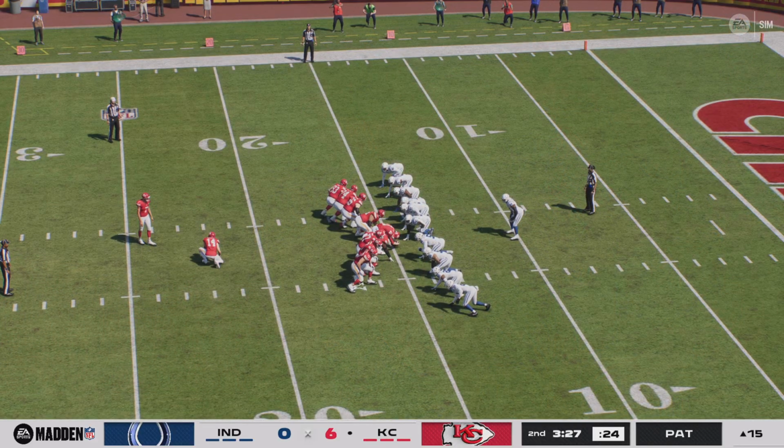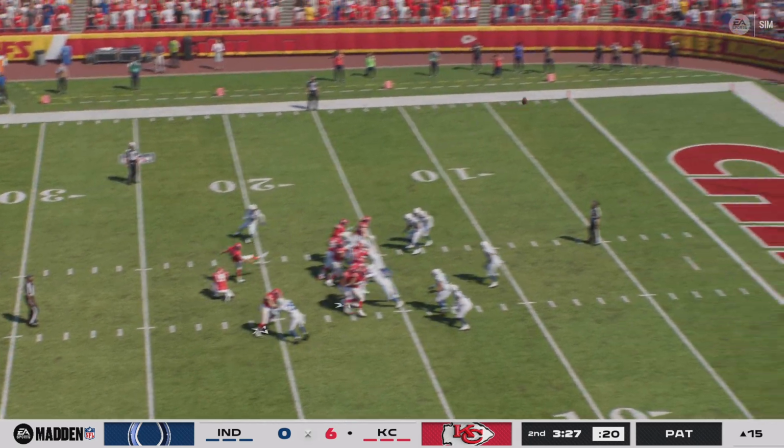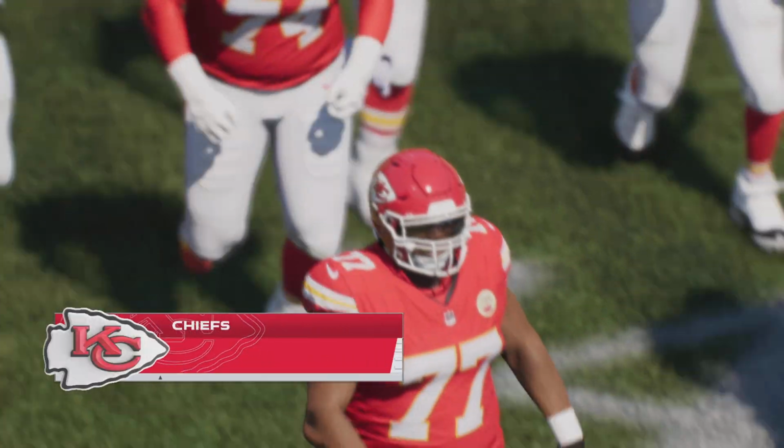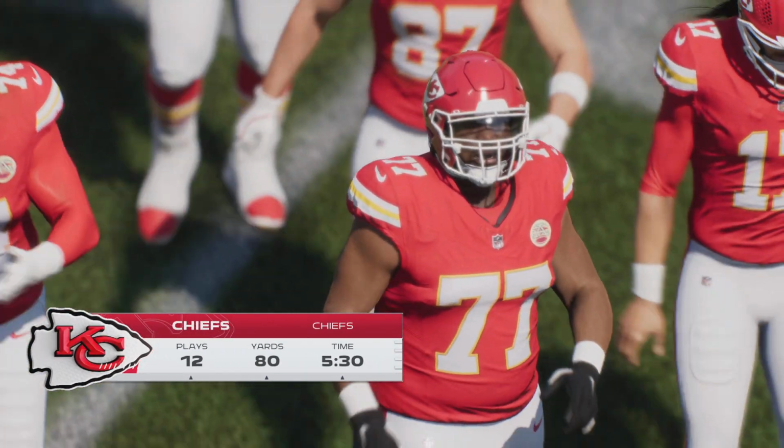Now Harrison Butker for the point after. Right down the middle, it's good. And they add one on to their first touchdown of the contest.